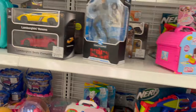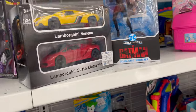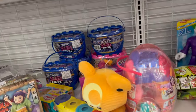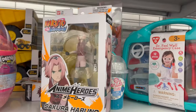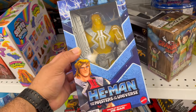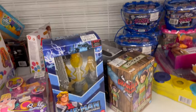You know, I'll be getting into the little, what's that brand called? Zuru, where they're doing the little balls with all the accessories and stuff in it. I'm not seeing much here. Some more Naruto. Look at this. $5. It's not bad. I mean, these really didn't sell anyways.